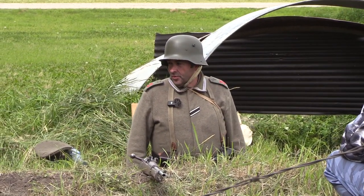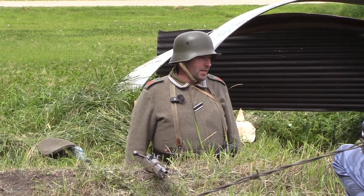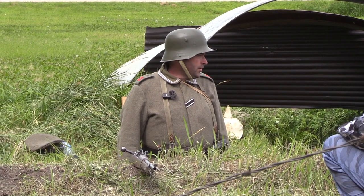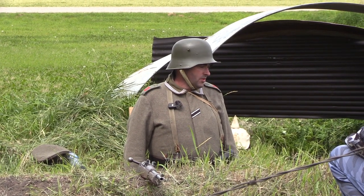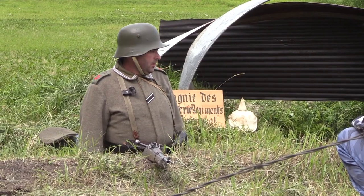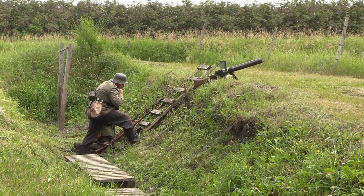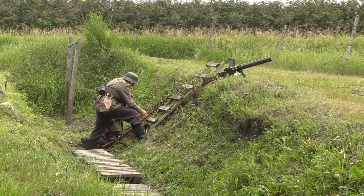The unit we represent is the 75th Infantry Regiment, which is an infantry regiment that was based in northern Germany, the area of Bremen-Hamburg, way up north. And we're part of a reenacting group that's been in existence for about 12 years now. Mike and I come up from West Fargo, North Dakota every year, but we have members scattered throughout the Midwest. We were supposed to have five here today, but a couple of them had border issues and such. So you're stuck with just the two of us, but we'd be happy to answer any questions you might have, though. Any questions about weapons, tactics, uniforms, gear.